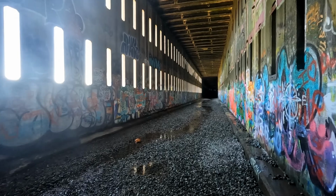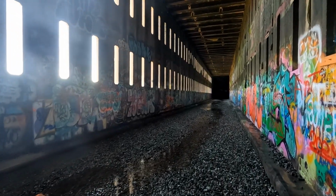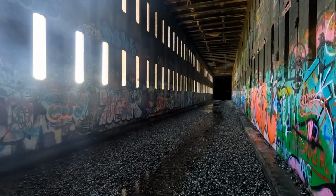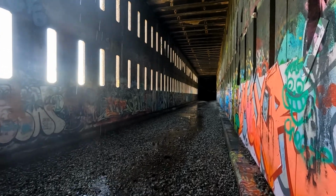Donner Summit gets an average of 34 feet of snowfall each winter. Snow was certainly a problem, and even before the railroad was completed, the Central Pacific Railroad was building snow sheds to cover the tracks and to protect the trains.